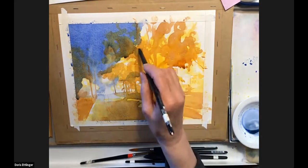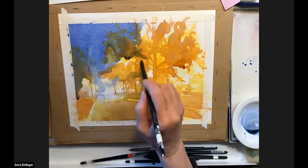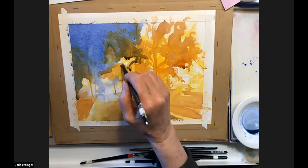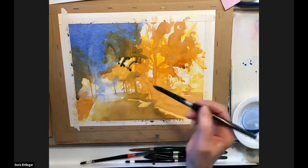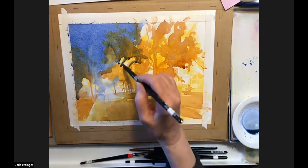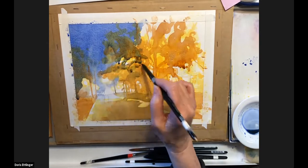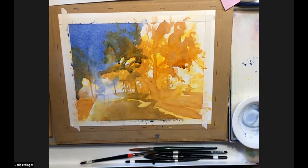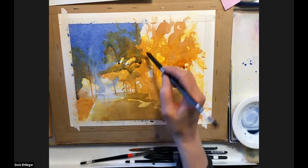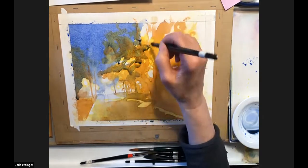Okay, so now I can think about what's going on up here after doing that tricky bit. The way these lights are illuminating the other side of the tree and the underside of the leaves, that's really nice. So these darks are really the trees that are closest.